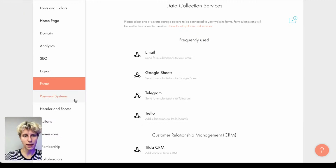The forms and payment systems. These are the two very important tabs that we want to see. So data collection services, these are the services that allow you to receive the submissions from your online form. So in case you have an online form on your website and people fill it in, where their submissions end up, that's the question. So here you choose the services that will be used to collect this data. And what are these services?